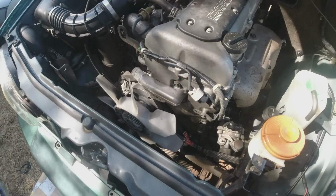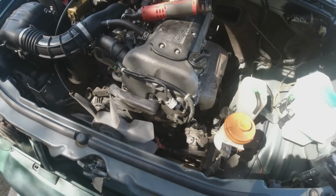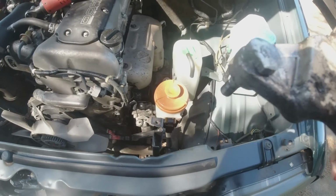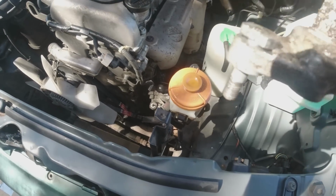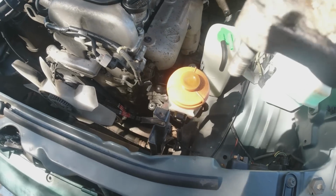Right guys, it was just a case of putting a tensioner on, but off camera, because to be honest I got so fed up I just started hacking into it. The bolt on the back here had moved out of position and I didn't have enough thread to put the tensioner on. You can see there, and that was stiff as you like, wouldn't move anywhere.